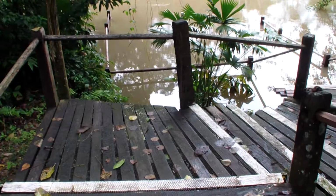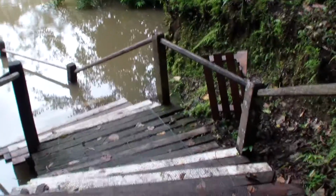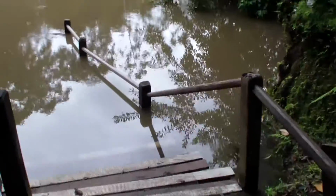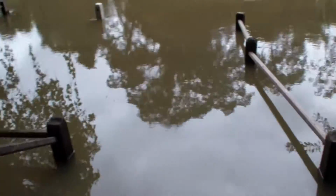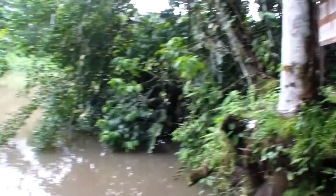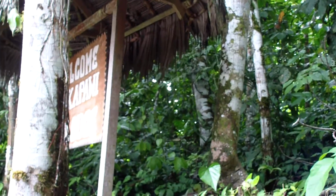So this is the dock that was much larger yesterday when we left. It goes all the way out to the third stake. Get the Kapawi Lodge sign down here. We could walk all the way out to the white post 2 days ago when we arrived, even yesterday. There's the welcome to Kapawi Lodge sign. I'll get it from the boat because I'm not going to go in the water right now.